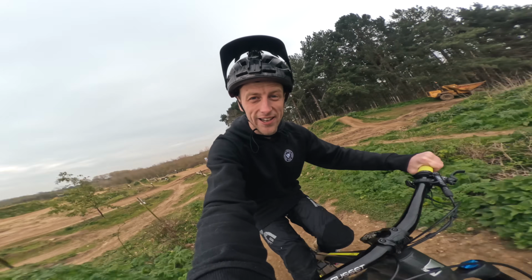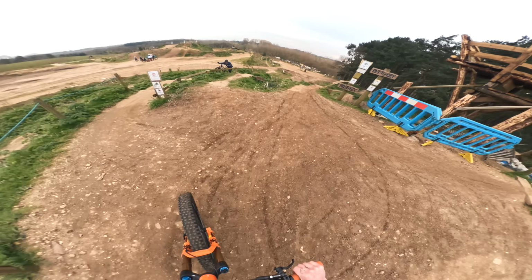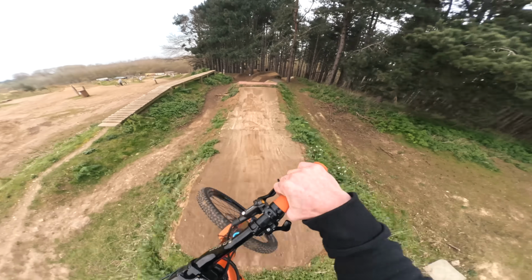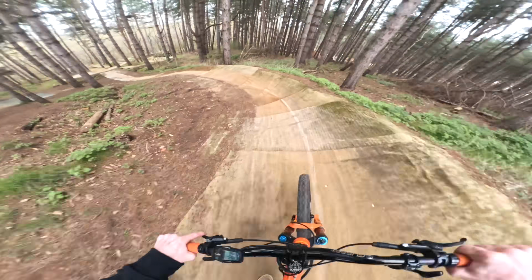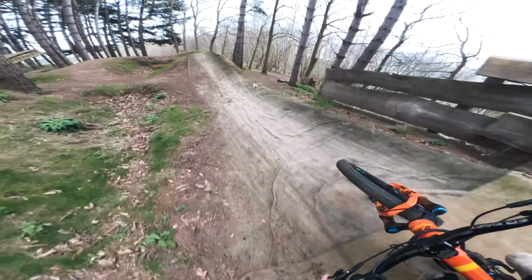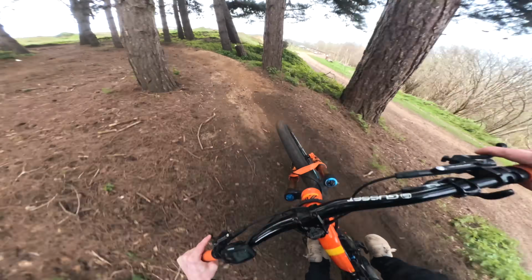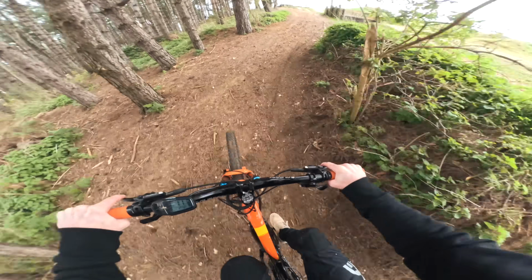But I'm now going to change and see what the old bike feels like. This bike feels odd. I'm a bit nervous for this, I'm not going to lie. Let's see how it goes. Dropping in. Oh my god, it feels so old to ride.